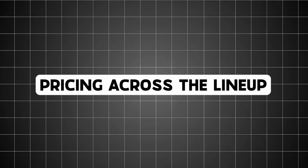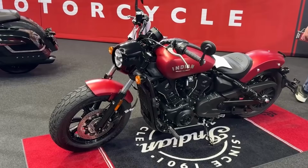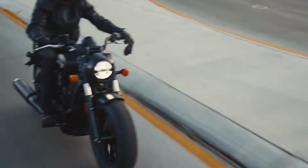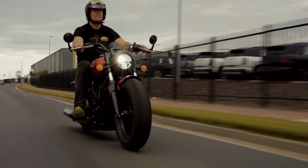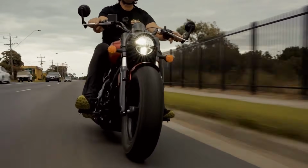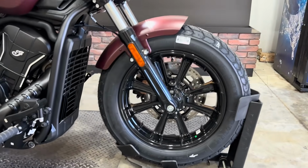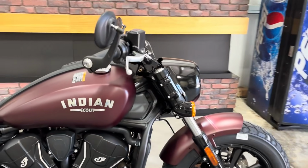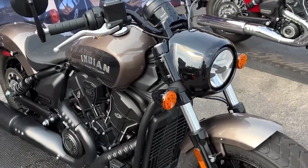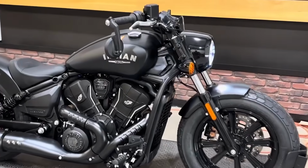Pricing across the lineup. Now, the numbers, because this is where the Scout Bobber makes its strongest case. Base price sits at $12,999, undercutting a lot of comparably powerful cruisers while still delivering a genuinely full-size V-twin experience, not a scaled-down starter version of one. Even after typical destination charges, the out-the-door number stays noticeably below what you'd pay elsewhere for similar displacement and output. For riders who want real American V-twin character without touring bagger money or premium heritage cruiser money, this is exactly the gap the Scout Bobber fills.